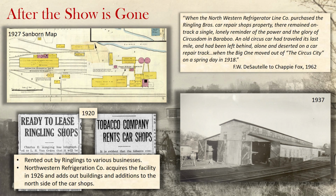The Ringlings retain most of the property well into the 1920s. They lease it out to different local businesses, and that's what happens here at the car shops. They do leave equipment here. They don't take every single train with them. And this is typical with the rest of the winter quarters as well. Those buildings are full of documents and wagons and wardrobes, stuff they didn't need for the next year of the show. And it kind of becomes a place where they mothball their old stuff.